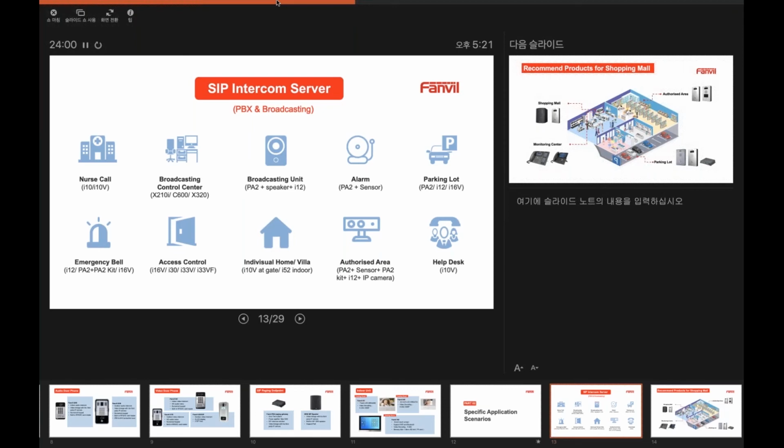Another one is access control, such as entrance management: I16V, I30, I33V, I33VF. Access control is simple. Someone calls and then visually identifies and confirms the visitor and opens the door or another action. The other one is an individual home or villa, I10V at the gate and the I52 indoor. It's a kind of pair unit. Actually, I10V and the I52 are brilliant products. You never see such high quality video and high quality audio. Really, best of the best.